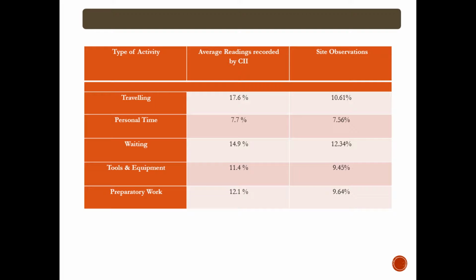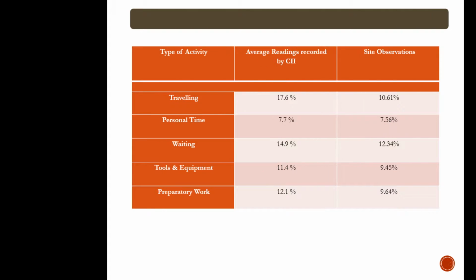The average reading of CII for traveling is 17.6 and for the site observations it is 10.61. For the personal time it is 7.7, and we have 7.56 on the site observations. For the waiting time it is 14.9 and 12.34 on the site observations. For tools and equipment it is 11.4 by the CII and 9.45. Preparatory work is 12.1 and 9.64.